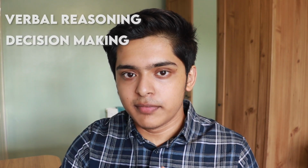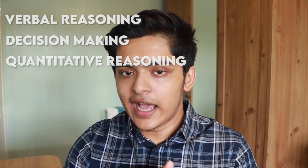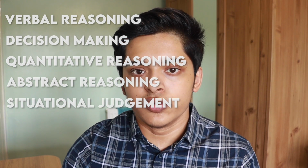Now just for a quick overview of the different sections. Altogether there are 5 sections in the UCAT exam, each of them different from the other. The 5 sections are verbal reasoning, decision making, quantitative reasoning, abstract reasoning, and then the situational judgment test.